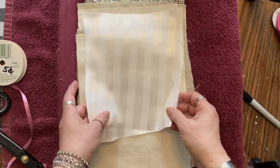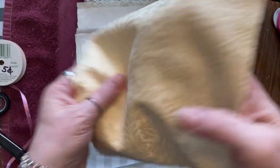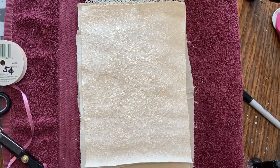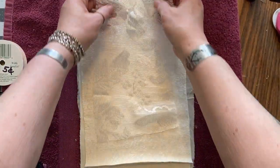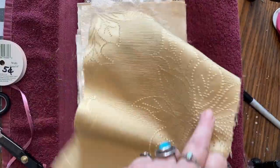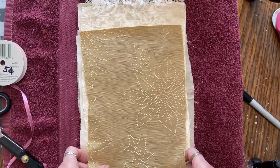I got that at the idea store. I'm about out of that. This is curtain or upholstery weight. Got some nice texture. This is some curtain lace. This is a tablecloth.